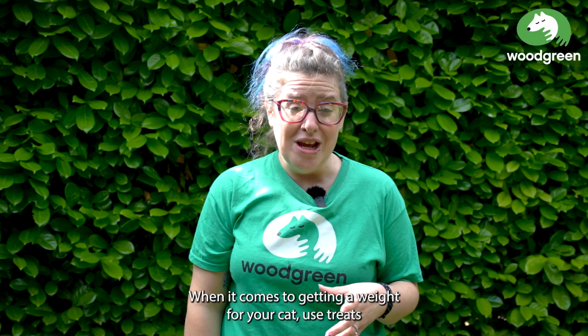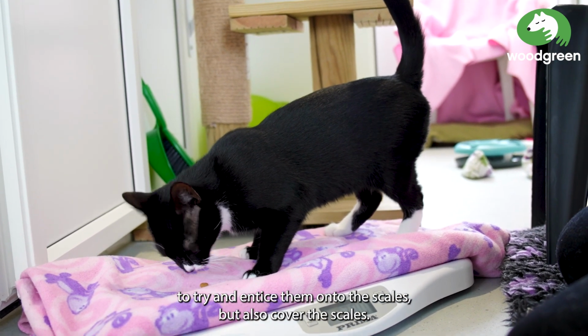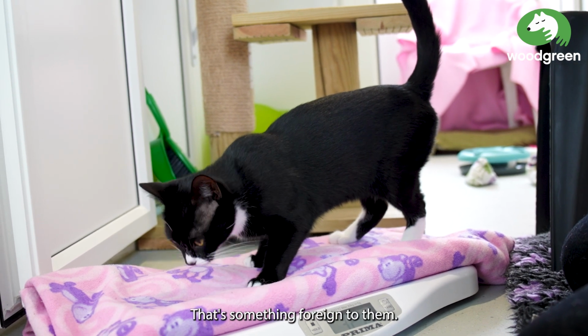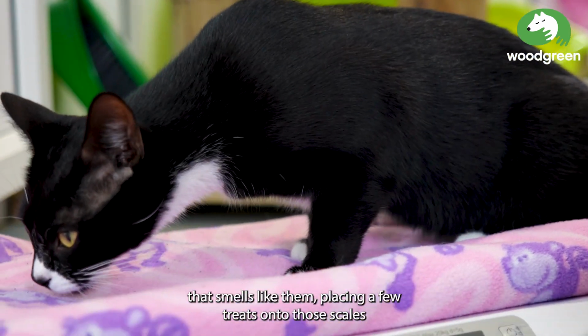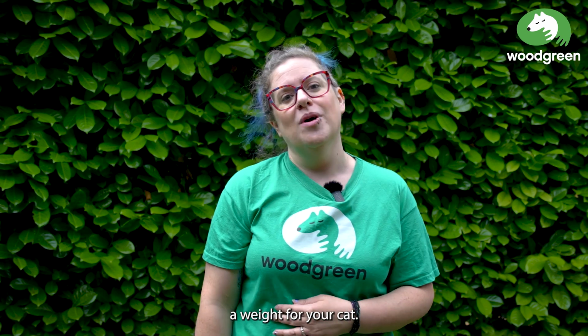When it comes to getting a weight for your cat, use treats to try and entice them onto the scales, but also cover the scales. For a lot of cats, they don't like the feel of the plastic. That's something foreign to them. So popping a towel over it that smells like them, placing a few treats onto those scales, and then getting the cat to walk along them will be an easy way of getting a weight for your cat.